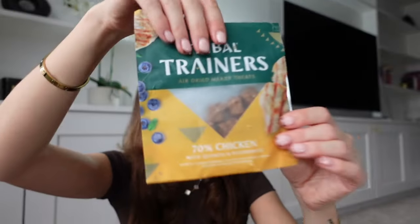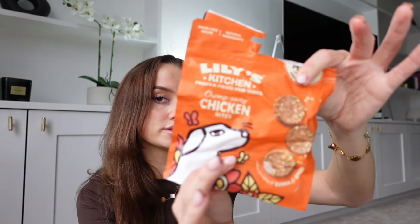And then her favourite treats are these. These are also from Pets Corner. They are the Tribal Trainers treats. She also loves the Lily's Kitchen ones. And if you've got a puppy, what I did, I used to just buy these in bulk on Amazon, I think you could get like 10 packets for like £20, because you will go through a lot of these. There's actually puppy ones as well. These are now the adult ones because she's obviously a bit older now.